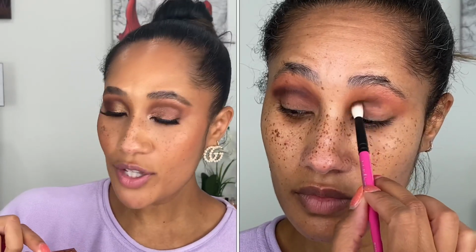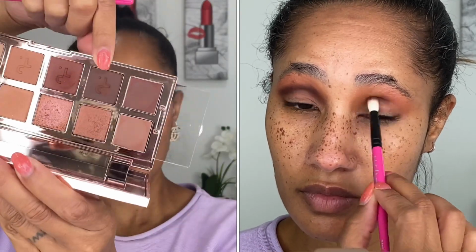I'm talking like I probably worked on that eye for about 10 minutes and my eyelid was getting sore trying to blend that in. I say it's not fair because the closest shade in the Patrick Ta palette to it is this shade right here, which is called Scandal. And this is a traditional matte.